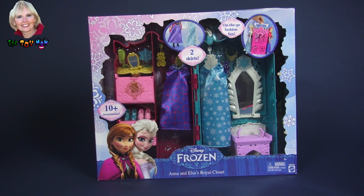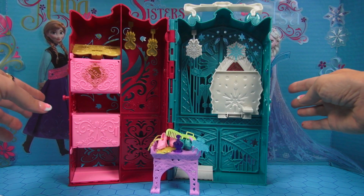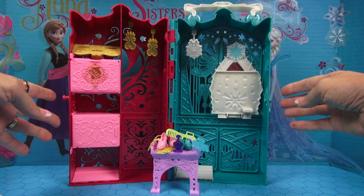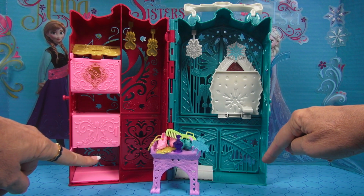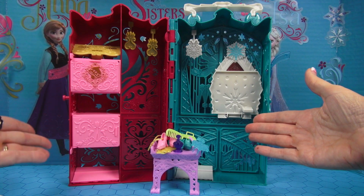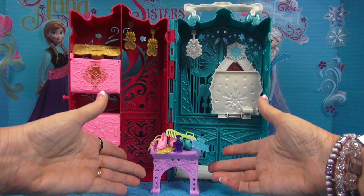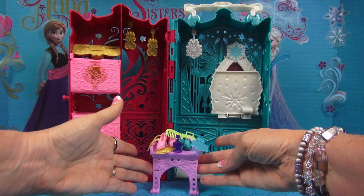This comes with at least 10 accessories. You wouldn't think that Anna and Elsa would share a closet, but they do. And I think you can tell which side belongs to which girl. If not, let me tell you, this is Elsa, and this is Anna's side. This is the little bench that goes with this vanity, and on it are all the accessories.